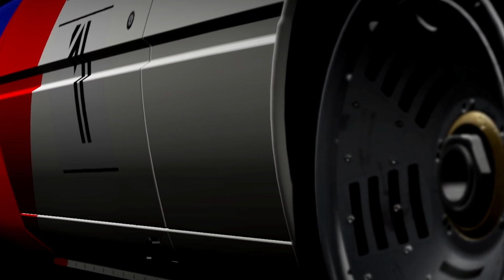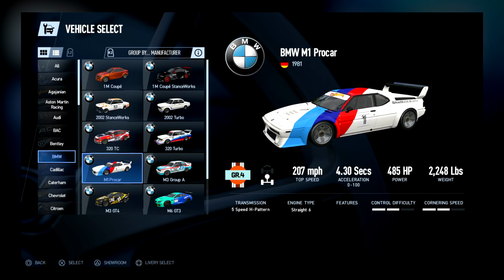Looking at the stats for the car itself, pretty impressive considering this car is nearly 40 years old. It's got a 3.5 litre straight 6 engine, producing nearly 500 brake horsepower, 485 there, which is good enough to send this thing to 207 miles an hour and a 0 to 60 time of 4.3 seconds, which, even though it's a race car, is pretty impressive for something 40 years old. It's got a 5-speed H-pattern shifter. It doesn't have any traction control, stability control, ABS, none of that stuff, and it weighs 2,248 pounds. So it's not the lightest car we've had, but it's by no means the heaviest either.